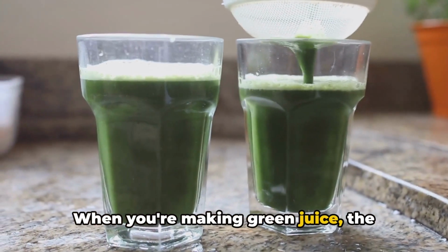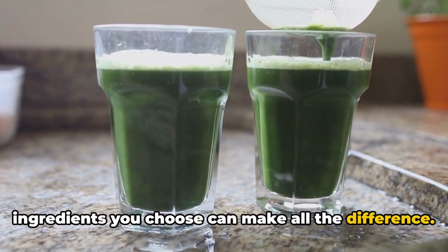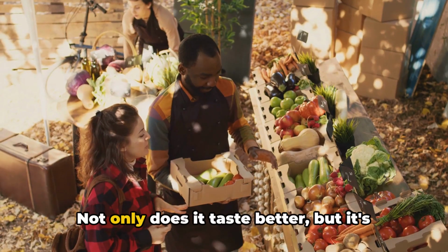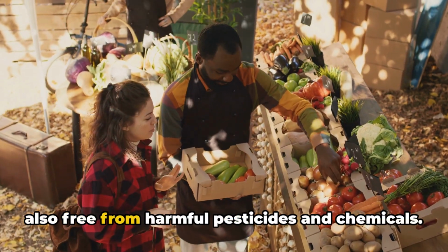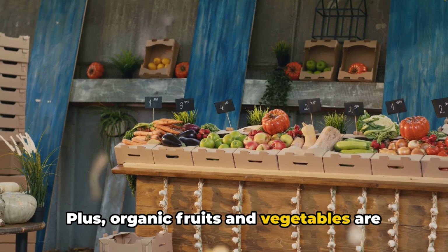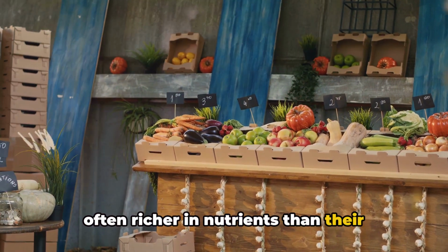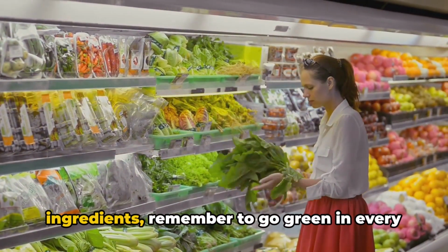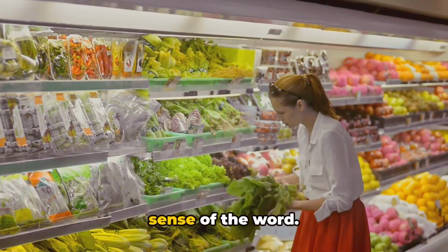When you're making green juice, the ingredients you choose can make all the difference. Fresh organic produce is always the way to go. Not only does it taste better, but it's also free from harmful pesticides and chemicals. Plus, organic fruits and vegetables are often richer in nutrients than their non-organic counterparts. So when you're shopping for your juice ingredients, remember to go green in every sense of the word.